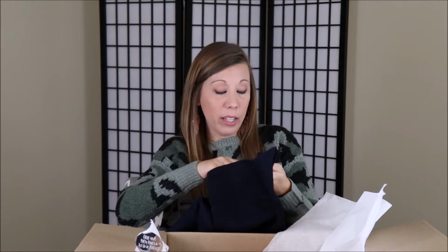This is by Level 99, and it's a small and not an extra small, which is good because pencil skirts I do size up on to compensate for the booty. Let's read the stylist notes.